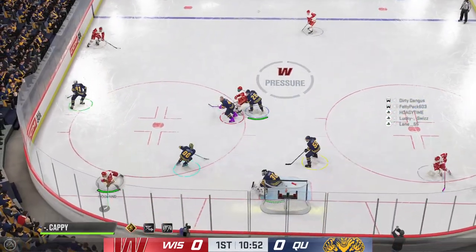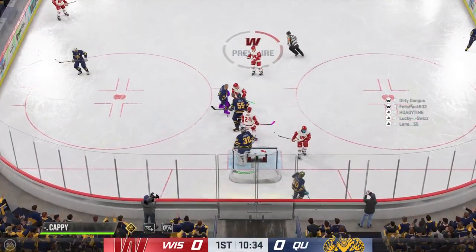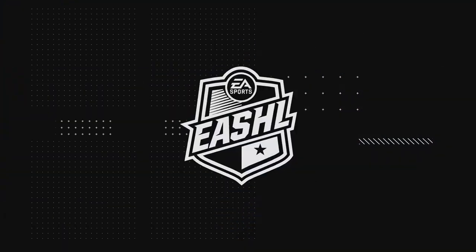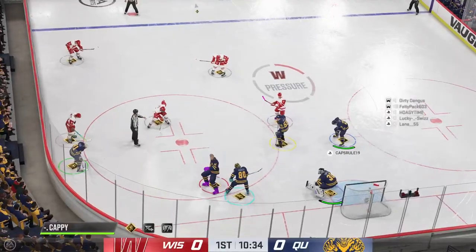Got all of it. He just didn't put it in the net from a tough angle. And he shut the door on that last play. Sometimes goaltenders just make it look easy, James. And look at how big he makes himself in the net as he's trying to track and find the puck at all costs. It almost looks easy for him, but that's an impressive save.